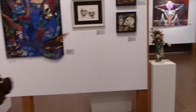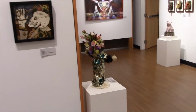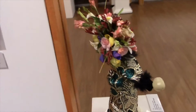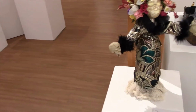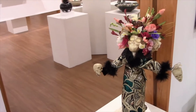Okay. So next we're approaching the mixed media soft sculpture doll by Joyce Morrow Jones. Joyce is known for using these opulent fabrics and all kinds of mixed media pieces. And this little lady is called I Blossomed After Death.